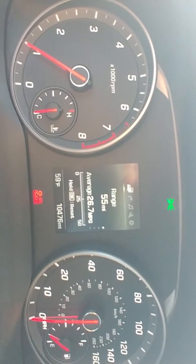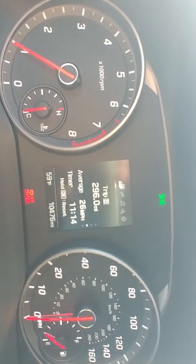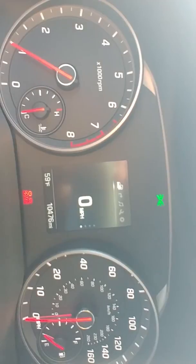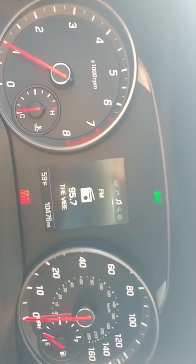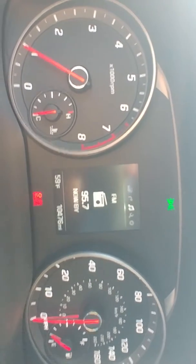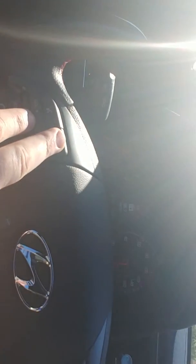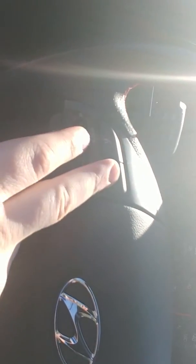You obviously have your tripometer, your range, your average miles per gallon, all that good stuff. Compass. This right here, I'm on the radio. If I were to change it to something else, as far as I know... Oh, you can. There you go. There's an option right here on the steering wheel. Change the mode. That sun's just in a bad place. There we go. That's a lot better.